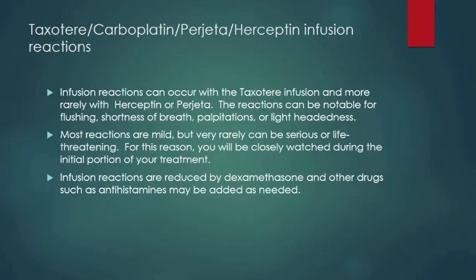The drugs taxotere, carboplatin, Perjeta, and herceptin are rarely associated with infusion reactions. These may occur, for example, with the taxotere infusion, and more rarely with herceptin or Perjeta. The reactions may be notable for flushing, shortness of breath, palpitations, or lightheadedness.